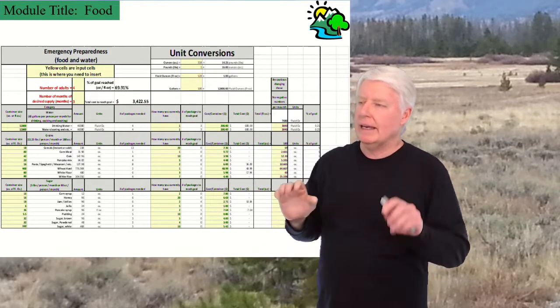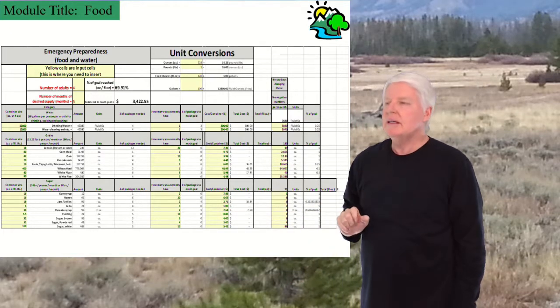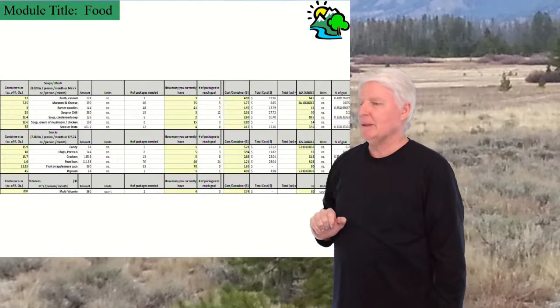Okay, so hopefully you find it helpful. Took me a little bit of time, but hopefully people will use it, and it won't be too confusing, is my hope. That's my real hope.